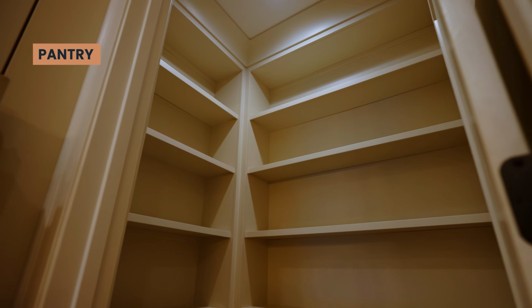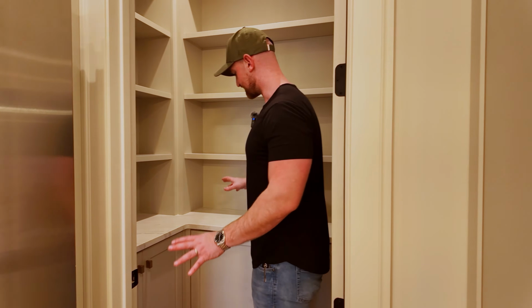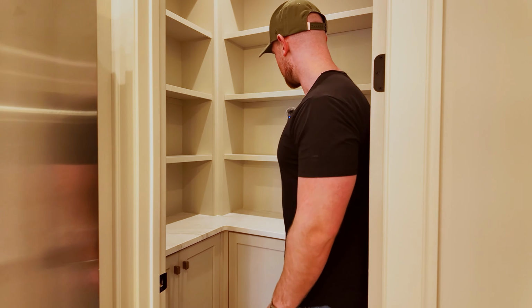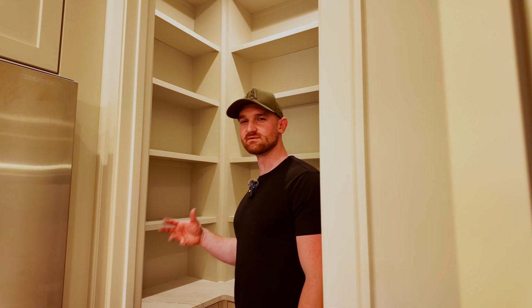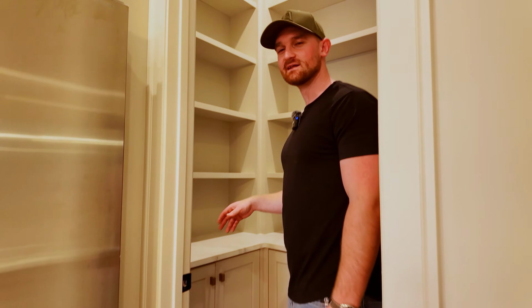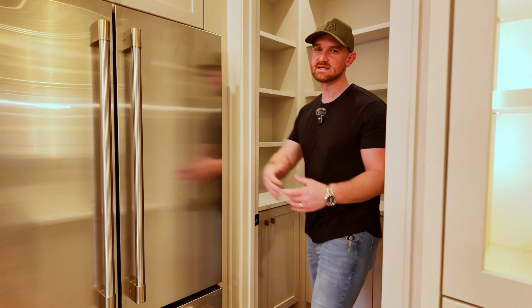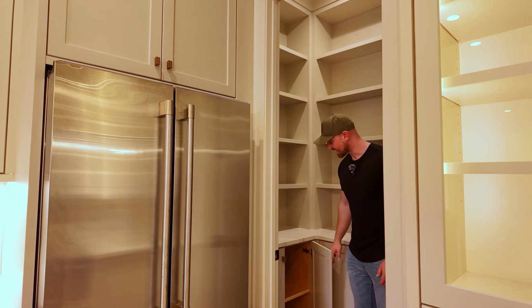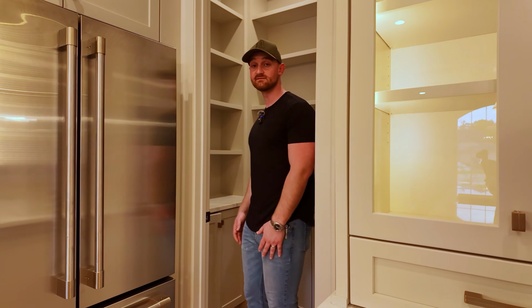So we got our pantry. The difference with this one is, if you remember, the last one didn't have this countertop space. So this is really nice if you want to put your KitchenAid stuff, like a KitchenAid mixer or something like that. You can store a lot of those devices here without them being in the open kitchen space, which is really nice. And then we have our cabinets down below for more hidden storage. It's a very, very nice touch.